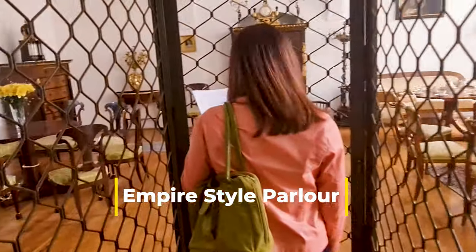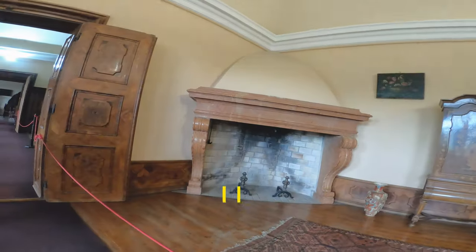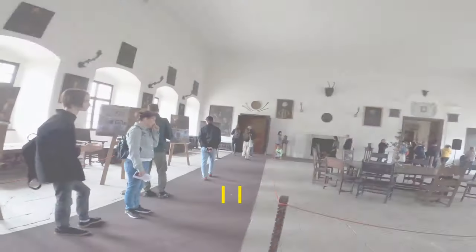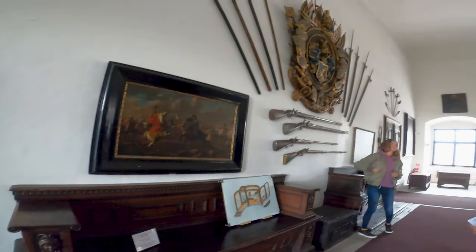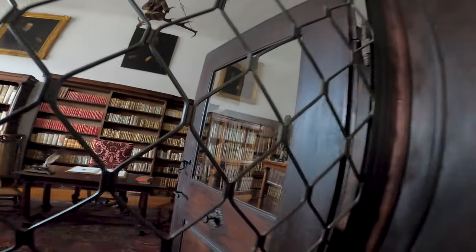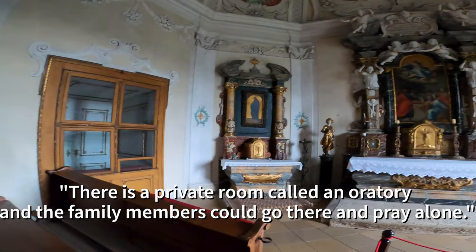What's that? First saloon. So that's French mahogany and that's Vienna style walnut. The pink parlor gets its name from the great pink fireplace made from Italian marble. There is a private room called Oratorium, and the family members could go there and pray alone. Peace and quiet.